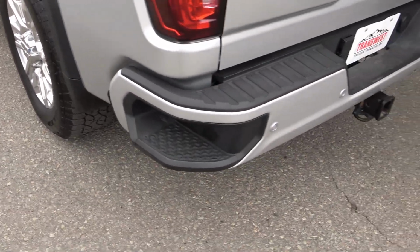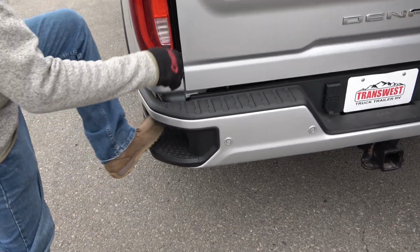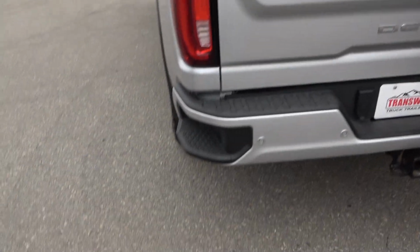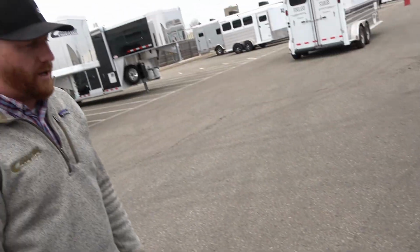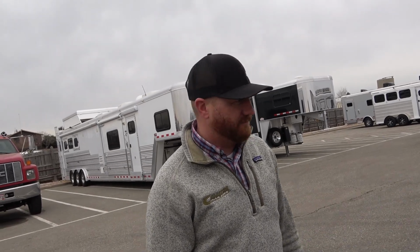Now this is my favorite bumper. How high can you jump on that puppy? These are fantastic. I love it on mine. I probably would never go with anything without it. It does make a big difference. Again, hopping into the bed of this truck, you own a pickup, you're going to be in and out of it a lot. Oh yeah. Let's make it easy.